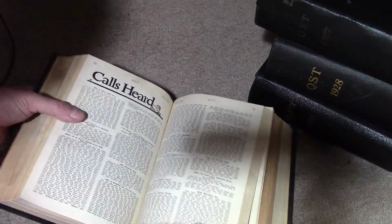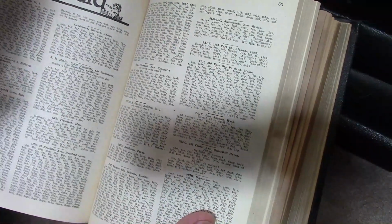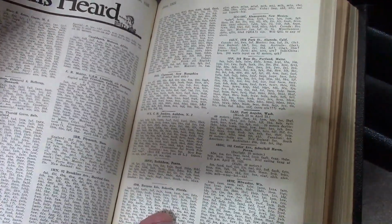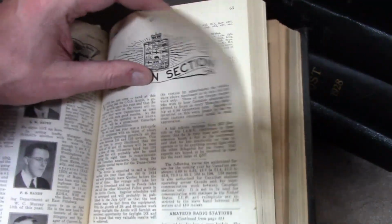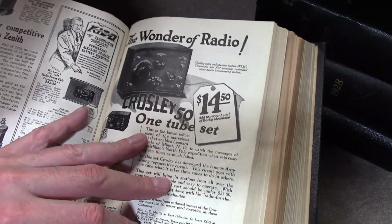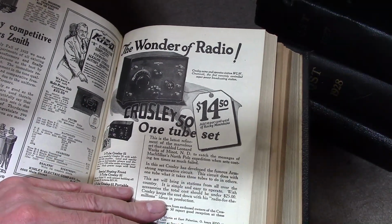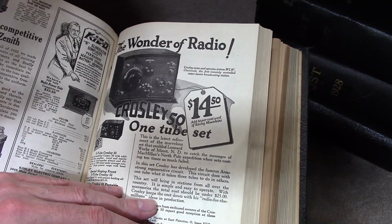I think these are call lists or call logs. So these are people listing all the contacts they made with their equipment at home. I think that's what that is. Contact meaning you've used your equipment and you verify that you contacted these people and made a note of it in your logbook with date and time and their call sign and such. Crosley one-tube radio. Crosley 50. $14.50 for a one-tube radio.